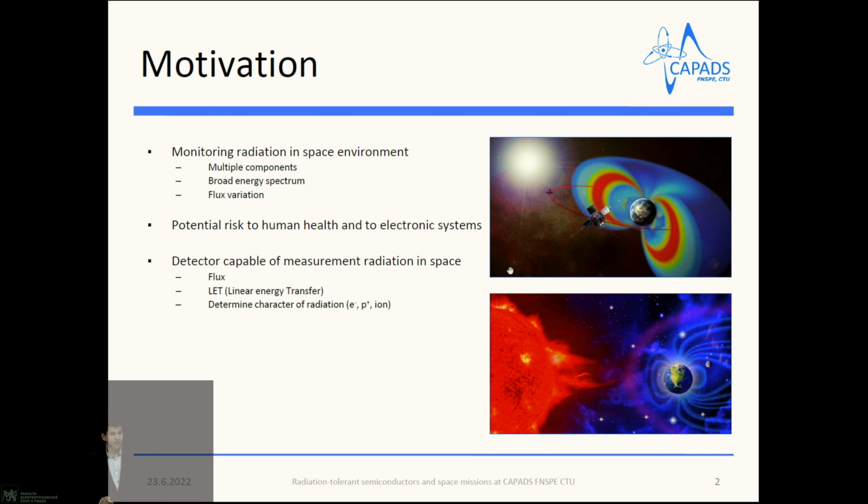So our group is focused on development of radiation detectors, for space as well. Our requirements for the detectors are variable flux, measuring of linear energy transfer of the particles, and determining the character of the radiation, so determining whether it's electron, proton, ion, and so on.